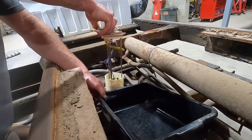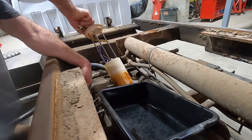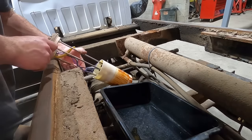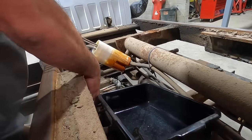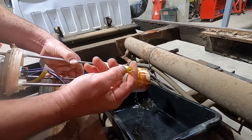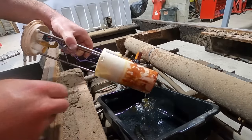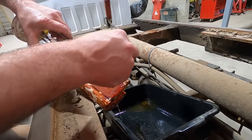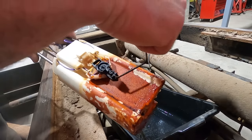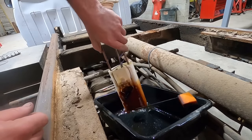But that'll be, oh yeah, she is, ooh, no bueno. Oh, there's a problem too, if it was running. There's our fuel hose. So even if it would have ran, look at how rusty. Oh, you can hear it. She's a little crunchy. You don't want crunchiness in your fuel pump.